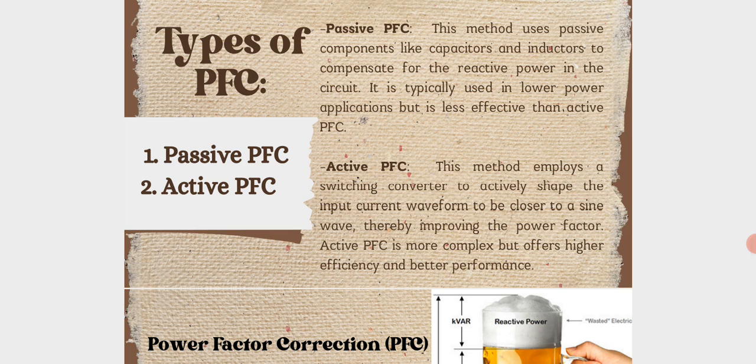Passive PFC. This method uses passive components like capacitors and inductors to compensate for the reactive power in the circuit. It is typically used in lower power applications, but it's less effective than active PFC.